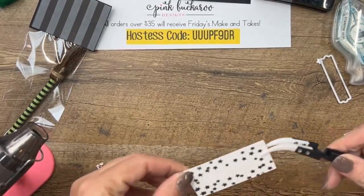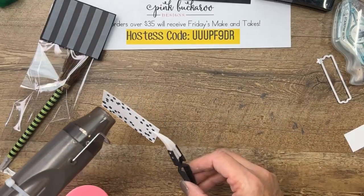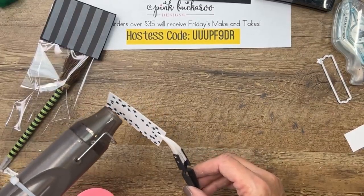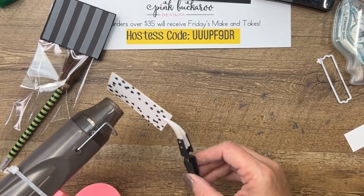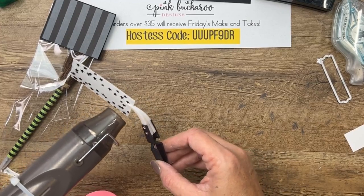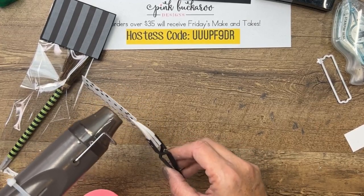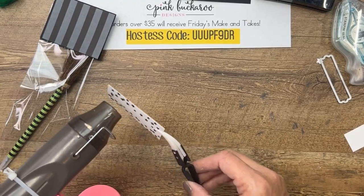All right, these are those reverse tweezers that make it really easy so you don't burn off your fingertips with the heat tool. Because we gotta go all the way around this one to get these black embossed stars shiny.